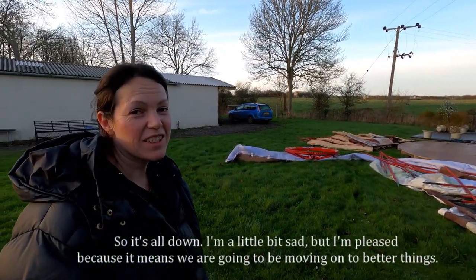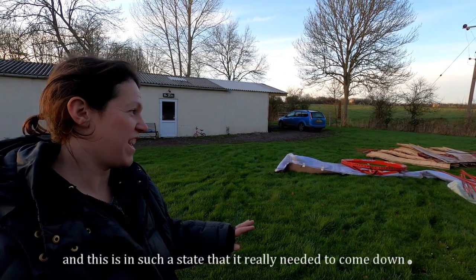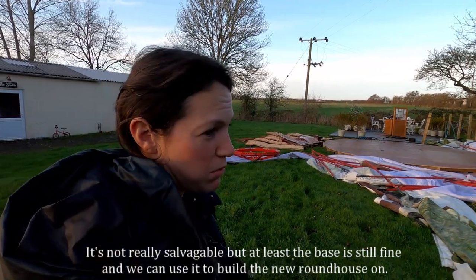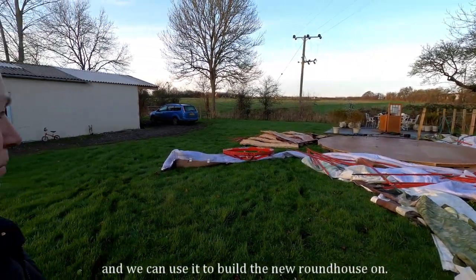So it's all down. I'm a little bit sad, but I'm pleased because it means we're going to move on to better things, and this is in such a state that it really needed to come down, and it's not really salvageable, but at least the base is still fine and we'll use that to build up the new roundhouse from.